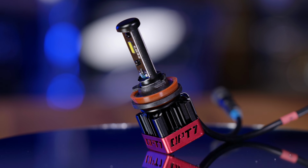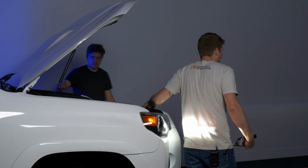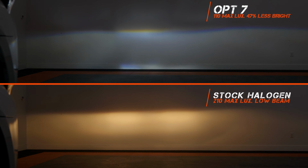Now we got the OP7 bulb. As you can see, the driver's side is aiming all over the place. It's because I can't physically adjust the bulb. It did fit, it did lock in. However, the chipset is not in the right spot. So you get this terrible looking beam pattern. On low beam, it comes in at 110 maximum lux. That's 47% less bright than stock. Guys, stay away from the OP7, it's terrible.